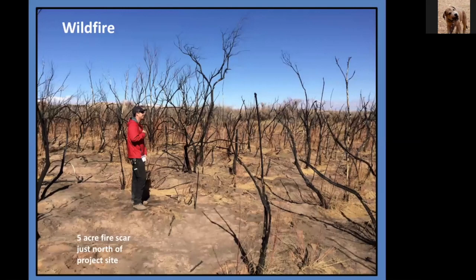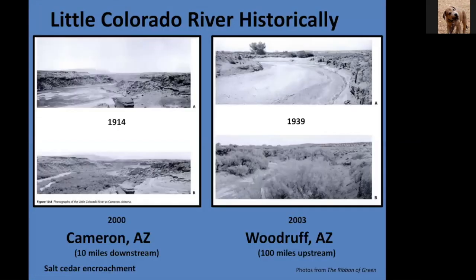So here's an example of one of the wildfires that happened about a half mile from our project site. So it's there, it's a reality, this stuff is happening. Historic photos show us the drastic increase in invasive plant cover in this water system. This increase in plant cover, mostly invasive, has channelized the river, deepening the water table. And it's also added vegetation that has altered the river's course, changing the historic wide and slow flow pattern of this river to a narrow and fast pattern.